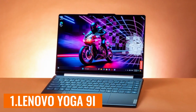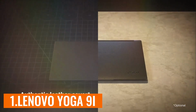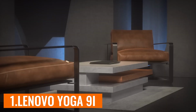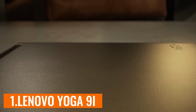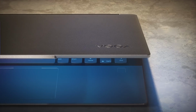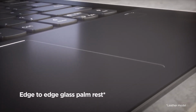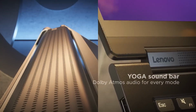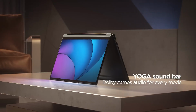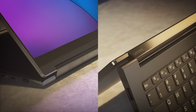Number 1. Lenovo Yoga 9i. It's my favorite laptop ever, achieving excellence on all fronts without sacrificing essential elements of its compelling design. Its balance between a gorgeous OLED touchscreen, phenomenal productivity performance with its Intel Core i7 1360P processor, excellent aluminum build, and great speakers make it the ideal system for those picky about their experience using a laptop.